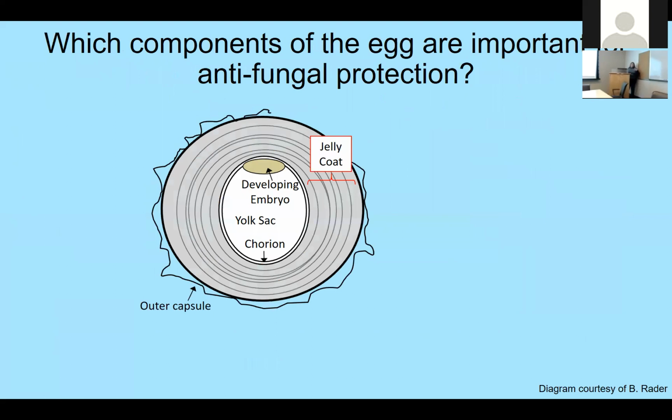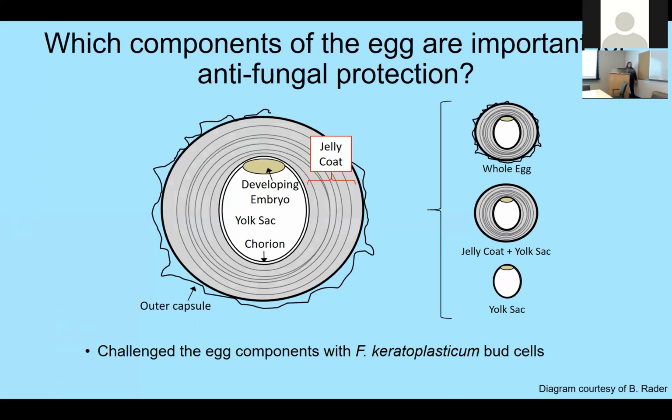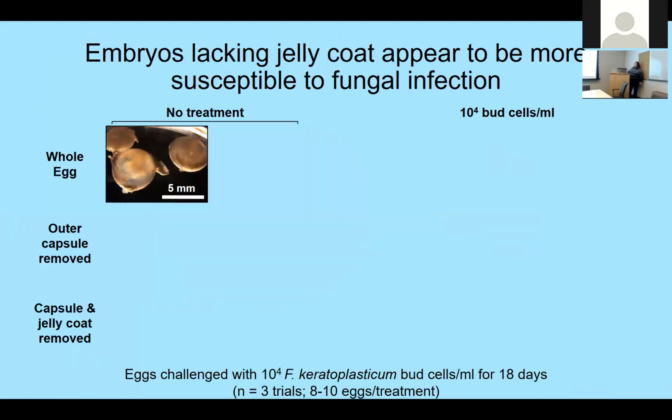But we wanted to begin to tease apart the effects of the bacteria from potential host factors. And so to do that, I did this experiment where I divided the egg into different components. So some eggs I left intact. Some we removed just the very outer capsule of the egg, leaving the jelly coat and the bacterial community intact. And some we have just the yolk sac, so the jelly coat has been removed as well. And then I challenged these different components with a suspension of Fusarium keratoplasticum bud cells. And in these images, I'm going to show you eggs that were not treated on the left and eggs that were challenged on the right.